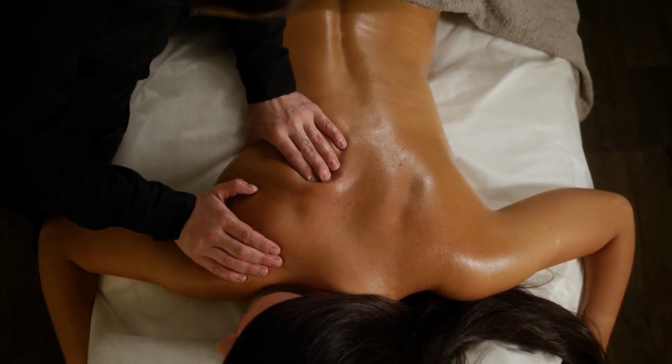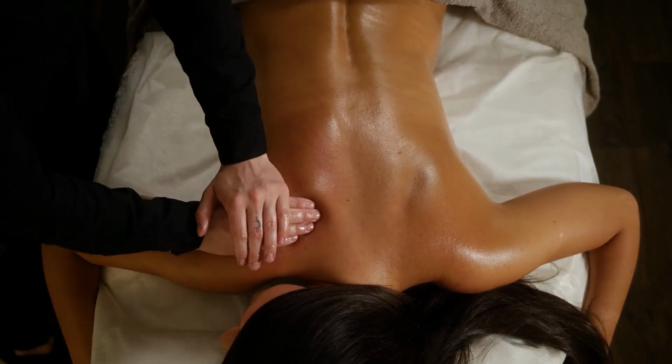You can book the spa 30 days prior to check-in. You don't have to wait until you get there.